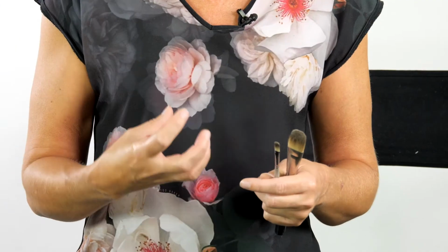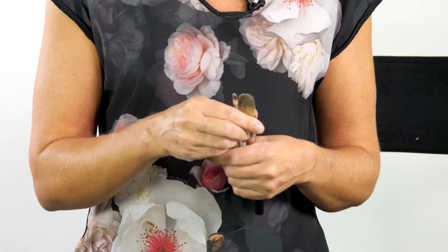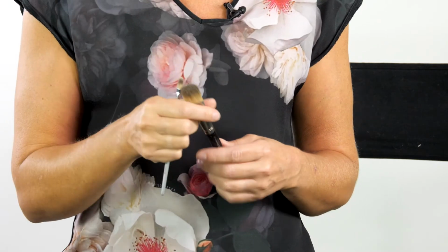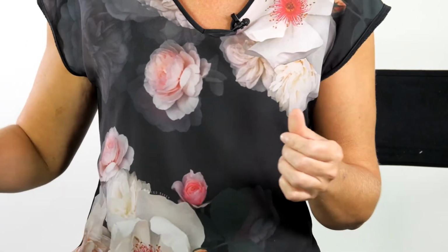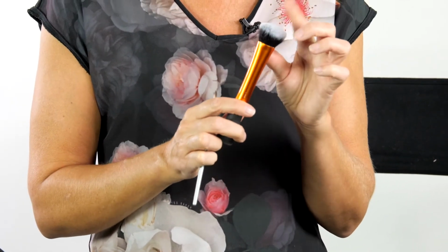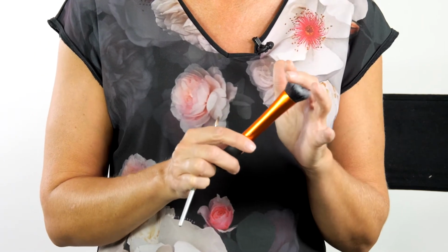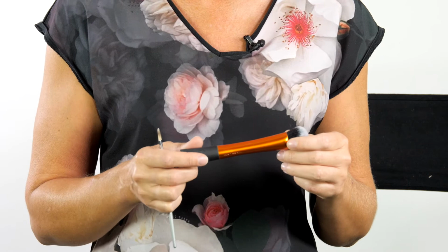I just wash my brushes in some liquid hand soap for the dry brushes that I'm using powder with. For the wet brushes, as I call them, so concealer, foundation, any creams or liquids you're applying, you may need to use something a little bit stronger. A lot of people like baby shampoo. I just use a nice quality washing up liquid, because I find a liquid soap won't clean foundation brushes. It just won't cut through it. So something like a nice washing up liquid or a baby shampoo will clean them up really nicely.